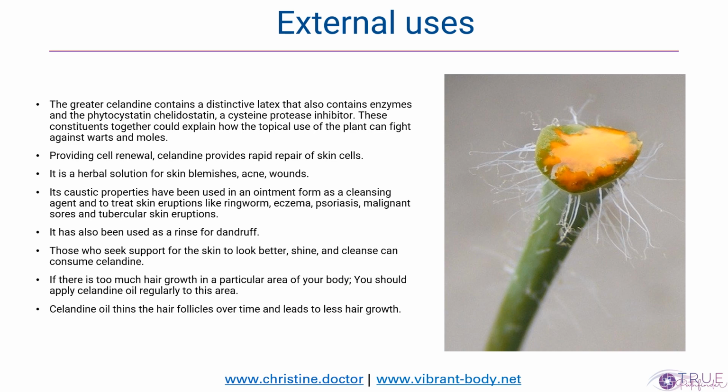It has also been used as a rinse for dandruff, and those who seek support for the skin to look better, shine, and cleanse can also use celandine. If there is too much hair growth in a particular area of your body, you can also apply celandine oil regularly to this area, and this oil will thin the hair follicles over time and will lead thereby to less hair growth.